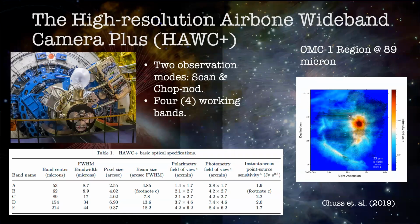It currently has 4 working bands, as you see here in this table, from A to E. Band B, I believe, saturates, so it's not commonly used, although sometimes it's offered. The working bands that most people work with are centered at 53, 89, 154, and 214 microns. These bands have beam sizes that go from almost 5 arcseconds to almost 18 arcseconds.